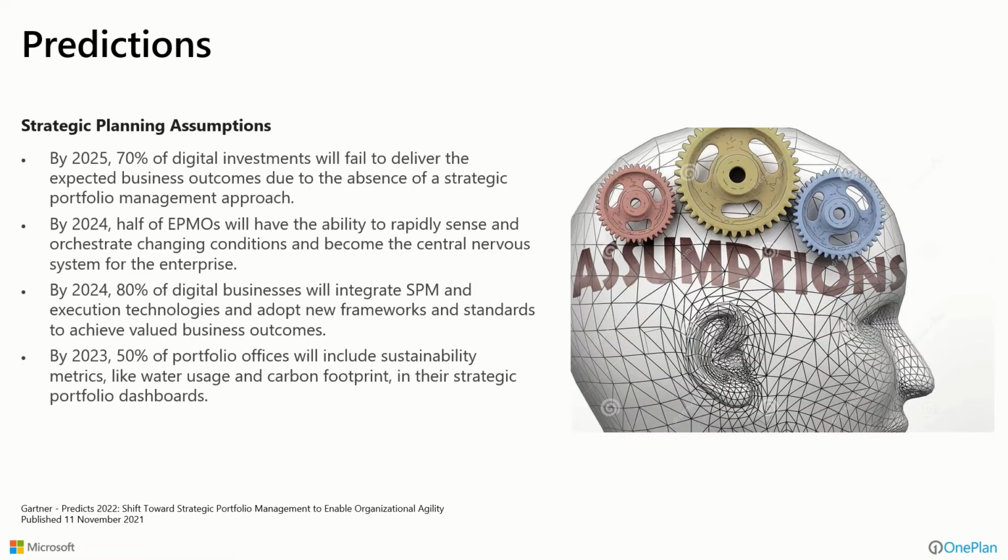So some predictions made by Gartner: by 2025, 70% of digital investments will fail to deliver expected business outcomes due to the absence of a strategic portfolio management approach, meaning certain aspects or dimensions will be missed or not taken into consideration. By 2024, half of EPMOs will have the ability to rapidly sense and orchestrate changing conditions and become the central nervous system for the enterprise, because they will be put in place to have a more holistic organizational-wide view of things and have their finger on the pulse of what the demands are, what we're executing on, and how they're doing, and getting that feedback to help that prioritization and selection of our investments.